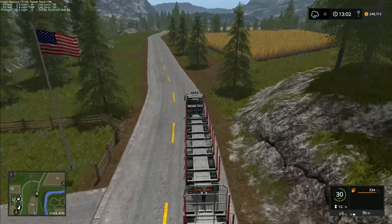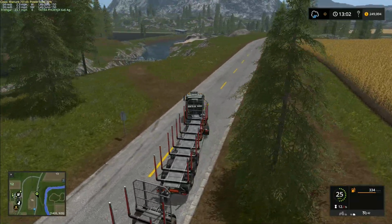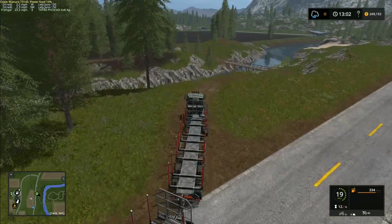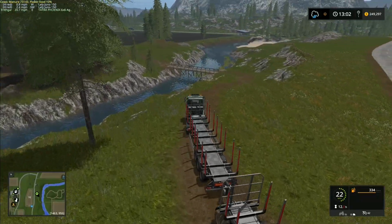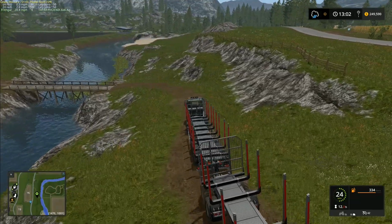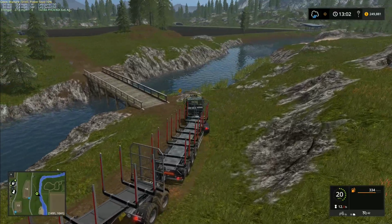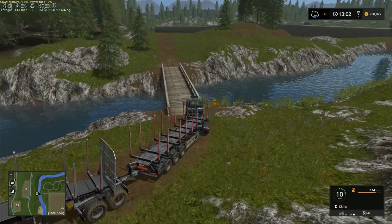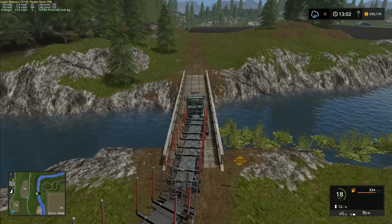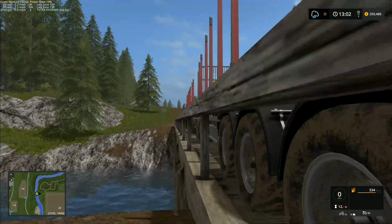So, I'm still on the way back from the mill with the Tatra Phoenix here and our two trailers. We unloaded. I stopped off at the biogas plant and adjusted the conveyors, so we're selling more silage now. I changed the speed down to 1 times temporarily just for assisting with selling all of the silage, but we'll put that back on to 5 times speed as normal now.